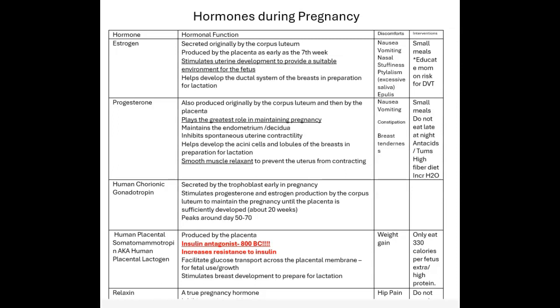Helps the uterus develop and have a suitable place to live, and helps the breast and the ductal systems in preparation for lactation. So some of the discomforts from elevated estrogen in pregnancy are nausea, vomiting, nasal stuffiness, ptyalism, which is excessive saliva spitting. They can get dehydrated. And epulis, those little hard nodules on their gums. Also, they can have inflamed gums, which is normal.